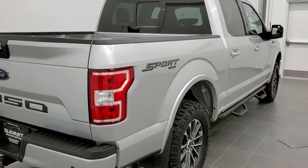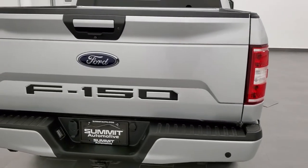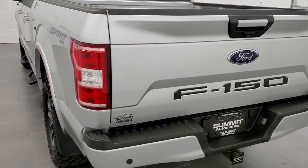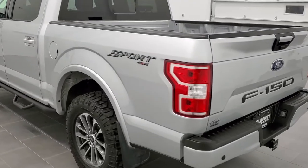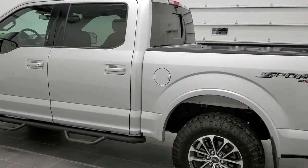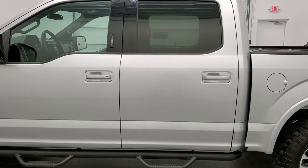5.5 foot short box. This truck has the 5-liter V8 motor. It has been fully safetied and inspected by our service shop. It has a fresh oil and filter change. All the fluids have been checked and topped off, and this truck is 100% ready to go. Ingot silver is the color.